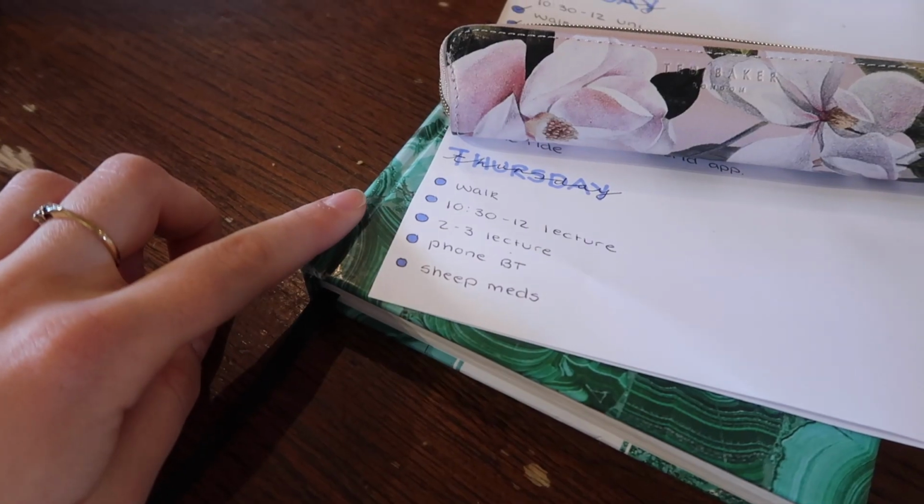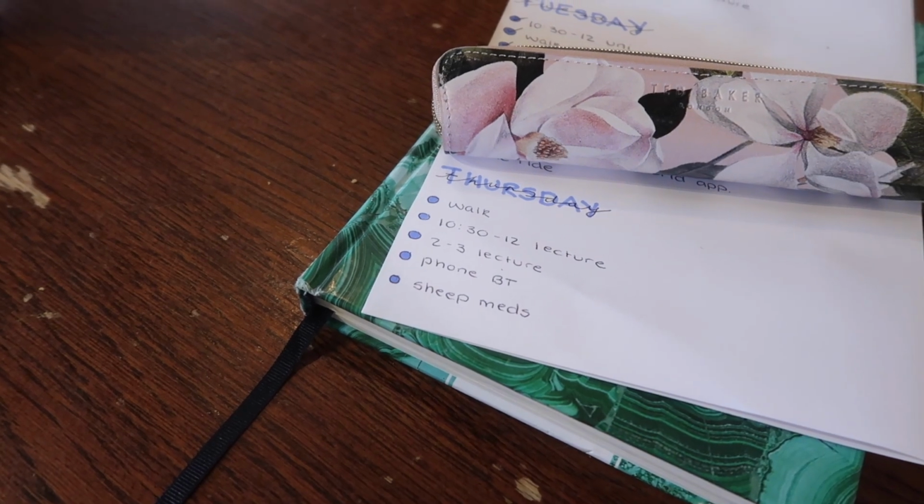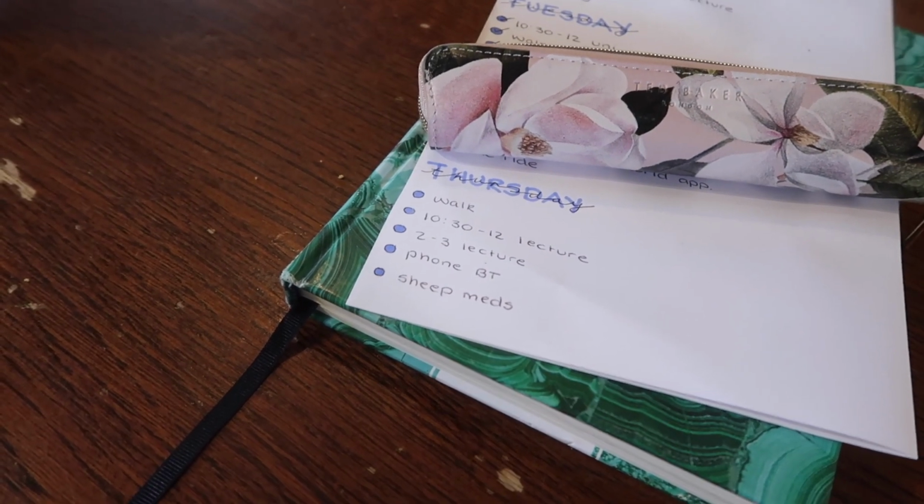So every day this week I've decided to make myself a little to-do list so that I'm not forgetting when I need to be on for a lecture or anything like that. Obviously I've done my walk, I've then got my 2 lectures this morning and afternoon, and then I've just got some little life admin jobs to do. I might just watch some YouTube videos in the meantime because I literally have nothing else to do.